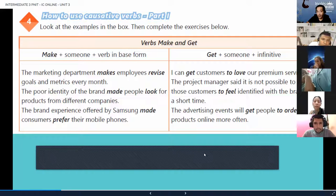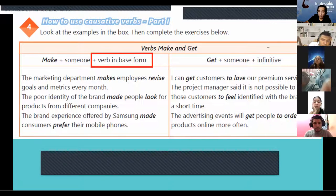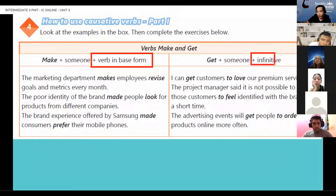You have a subject, and then the verb make plus someone, okay, plus the verb in base form. And this is the key. Esta es la clave de esta gramática. Es bien sencillo, chicos. Solo hay que entender para qué sirve. Y la clave de esta fórmula es la diferencia entre un verbo en su forma base, un verbo sin ninguna preposición precediéndole ni nada, ni siquiera en ING. Okay, el verbo en la forma base. So, make someone, okay, get someone, infinitive. That's the difference.